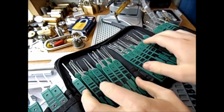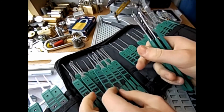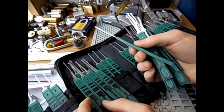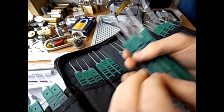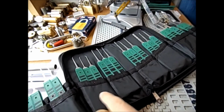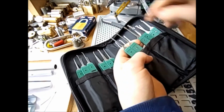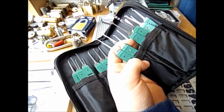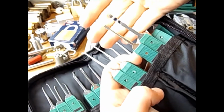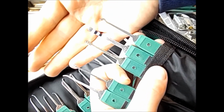These are all wafer lock picks here, which I have more recently been using. A dimple rake, maybe a wafer lock rake, I don't really know. But I'm going to take all these out, put those aside. It smells so nice. And I really like the handles on these Klom picks, they're very, very nice handles.